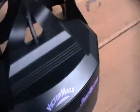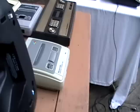Okay, we're starting out with the Victormaxx. This obviously you would wear. Sorry, I haven't. Okay, let's start over again.